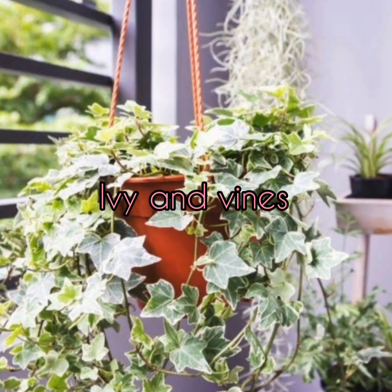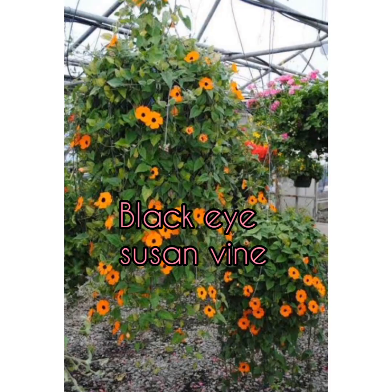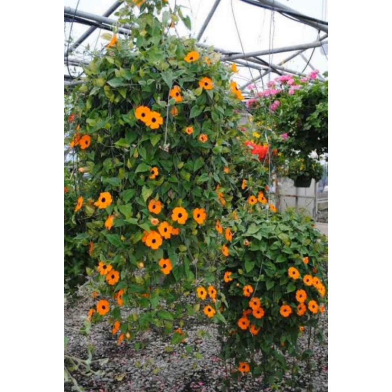Ivy vines. Similar to sweet potato vine, ivy is perfect for hanging baskets. Their beautiful foliage and lengthy vines can add a neat look to your porch. Black eyed Susan vine. Black eyed Susan plants look fantastic in hanging baskets. These plants will climb all over the basket, sometimes so much that you aren't even able to see the basket.